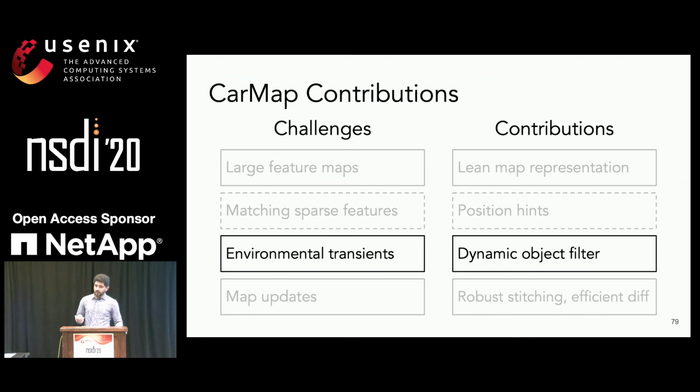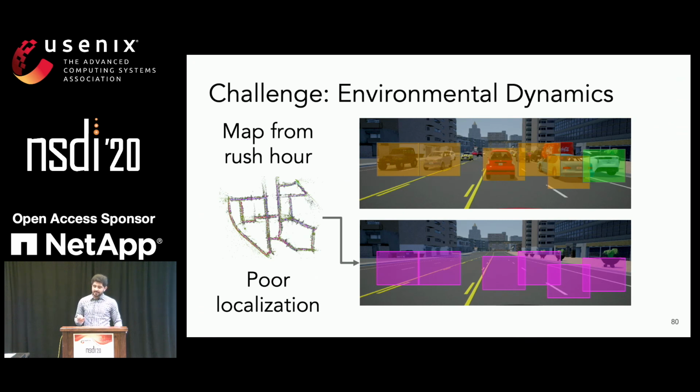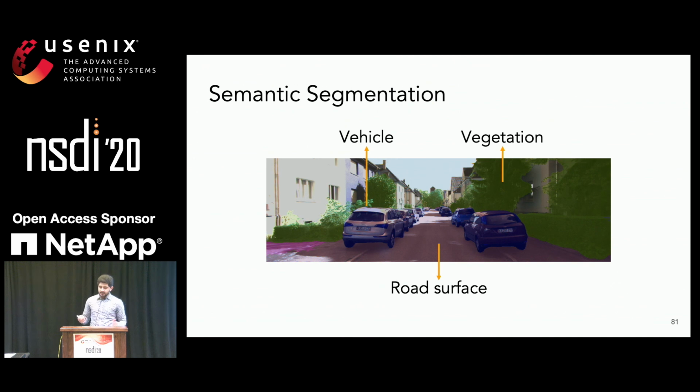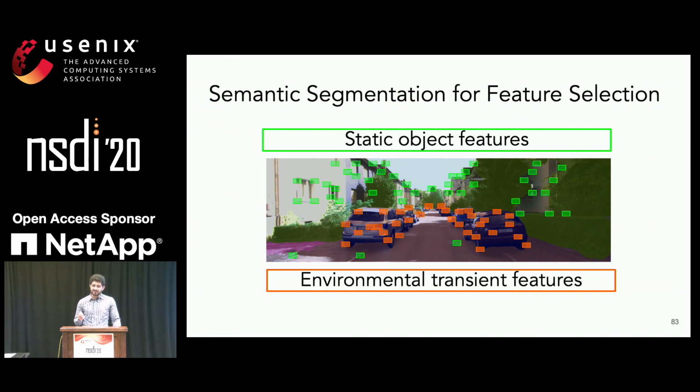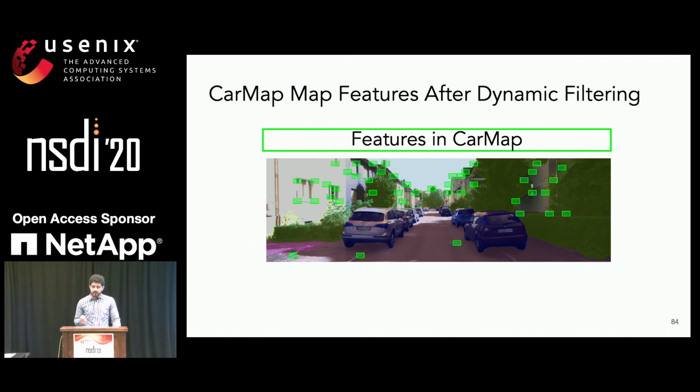Moving on, to remove environmental transients, CarMap uses a dynamic object filter. Recall that environmental transients of a map built from the top image cannot be found in the bottom image, and this results in low localization accuracy. To solve this, we use semantic segmentation, which are deep neural networks that assign a label to every pixel or point in an image that tells us what type of object the pixel belongs to, like a car, vegetation, or maybe the road surface. So before deciding which map features to add to the map, CarMap uses semantic segmentation to classify features into static and transient categories, and as a result, it only adds static features to the map.